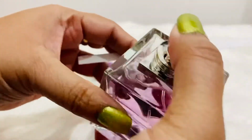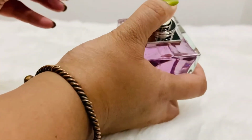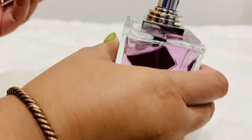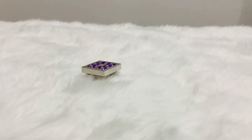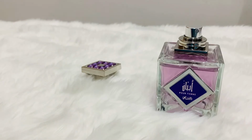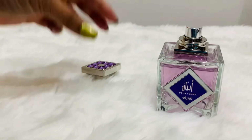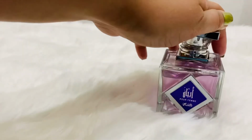Let's talk about the perfume now. They have a very slight lavender. Let me spray it on myself as well so that I can understand. Oh, okay. Ooh, this perfume is good. I have to say, this perfume is good.